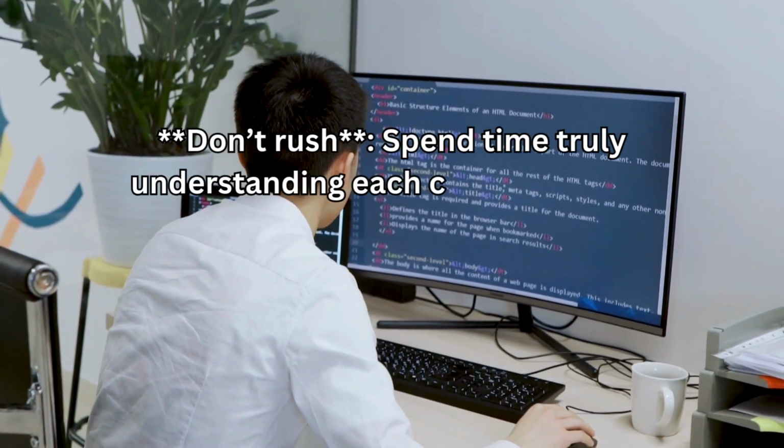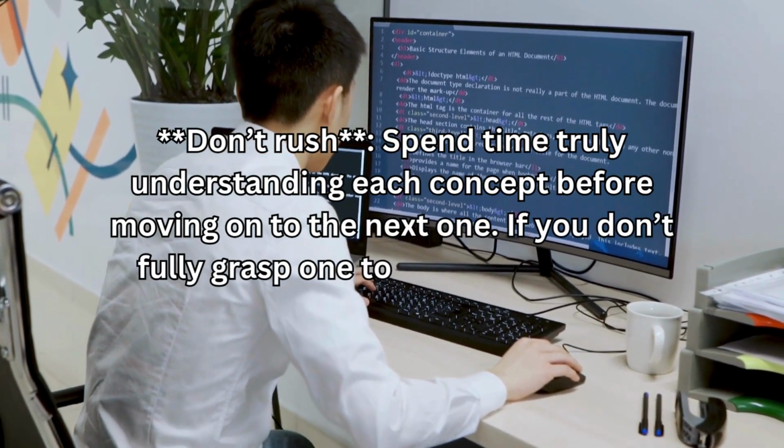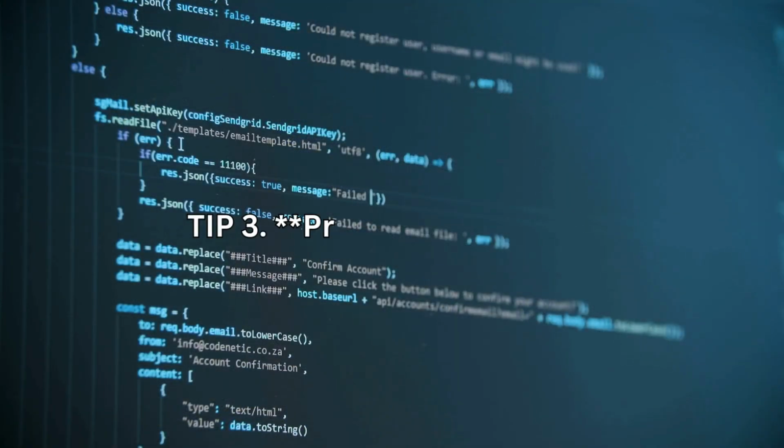Don't rush. Spend time truly understanding each concept before moving on to the next one. If you don't fully grasp one topic, it can make it harder to understand subsequent topics.